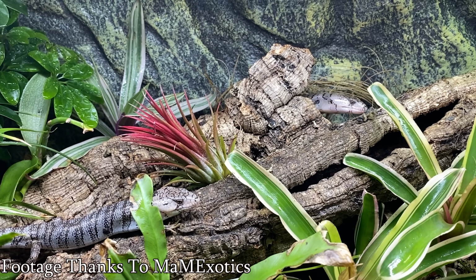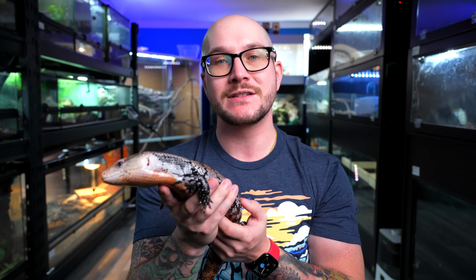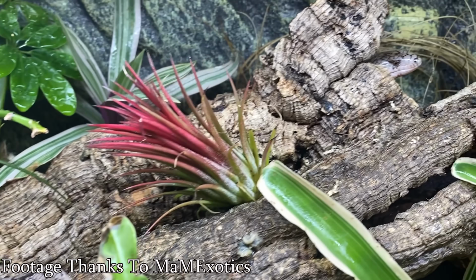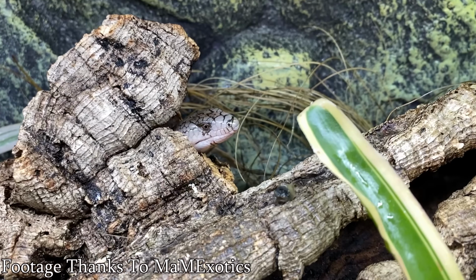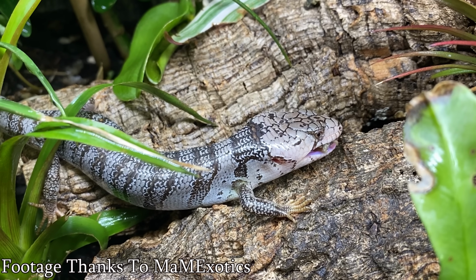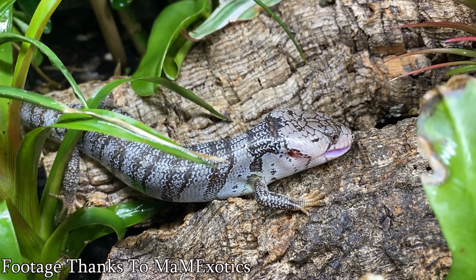And they're smaller and more arboreal. So imagine this guy, okay? This is a big chunky monkey, and about half the size would be a pink-tongued skink. Now, pink-tongued skinks are diurnal just like blue-tongued skinks, so they're out during the day. They're gonna have very similar diets. We're talking almost the exact same, but pink-tongued skinks are gonna be smaller, they're gonna be just as easy to socialize, and they're gonna be arboreal.